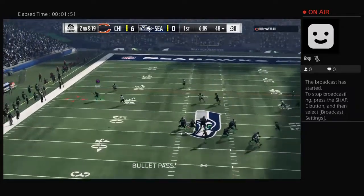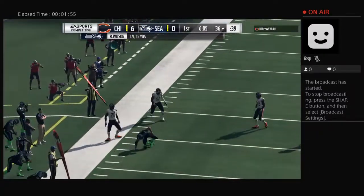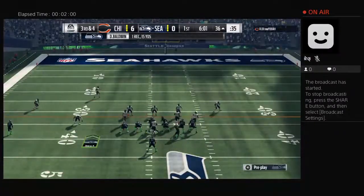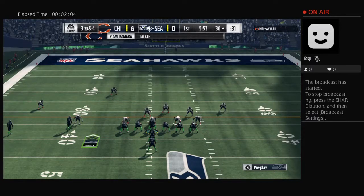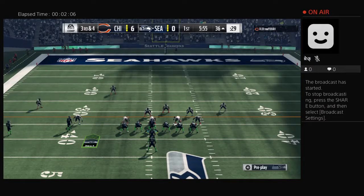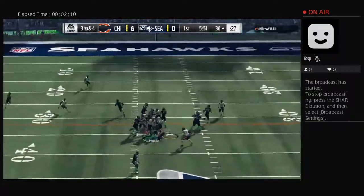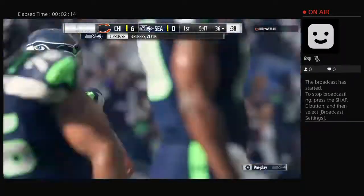Now Wilson on 2nd down. Throwing the out route, incomplete. That's Baldwin. And here he'll be brought down a little shy of the 35 at the 36. It'll be a pickup of 15 as that'll lead to 3rd down. They'll run with Procise. Call it no gain there, and it leads to a 4th down.